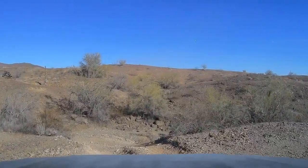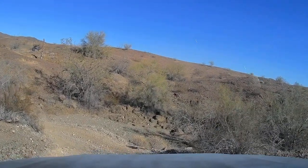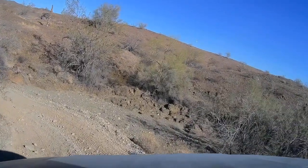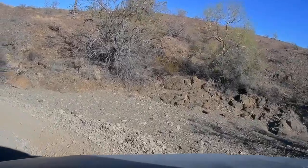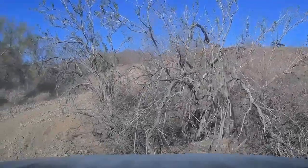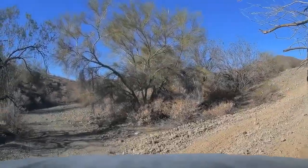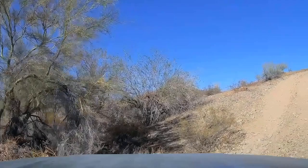This spot right here is considerably more challenging than it appears in the video. It's a very sharp angle down and then a very sharp turn to the left, and this Jeep seems to turn sharper than my Suzuki Sidekick. I'm also trying not to run into any rocks with the side of my door or get any serious scrapes from the palo verde and the creosote bushes into the paint job.